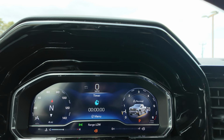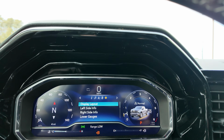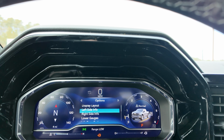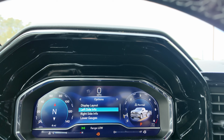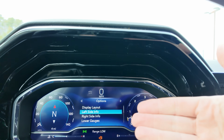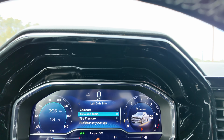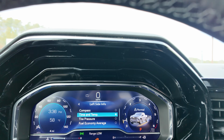Digital instrument cluster, one of my favorite things on here because of how customizable it is. If we go all the way over here to the right side gauges or the left side, I usually change it. It really doesn't matter which one I change because I don't use the mode all that often. I don't use a compass all that often. So left side, I go time and temp. I use that a lot more. I want to know what the temperature is outside. I want to know what time it is.